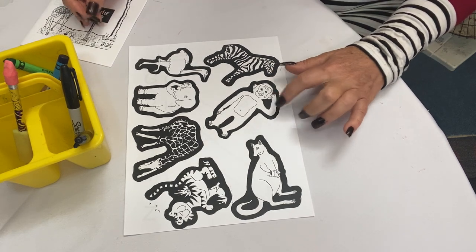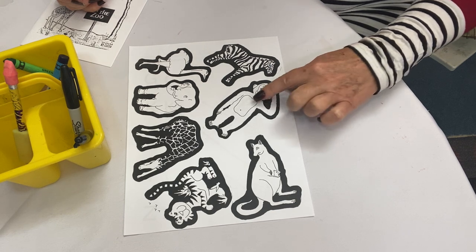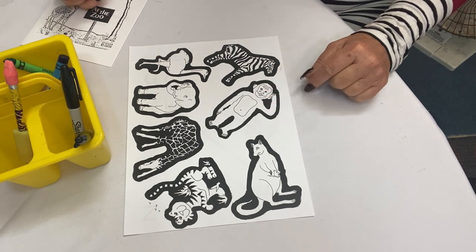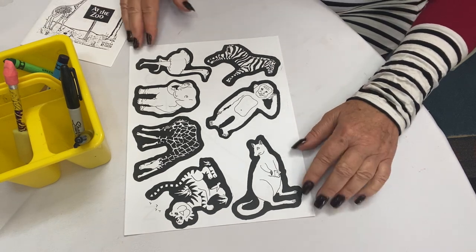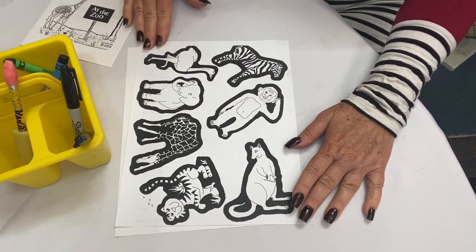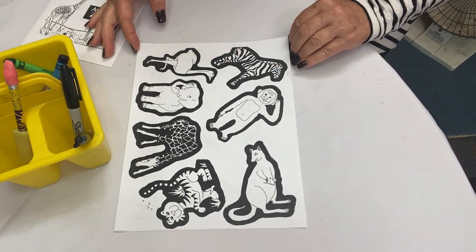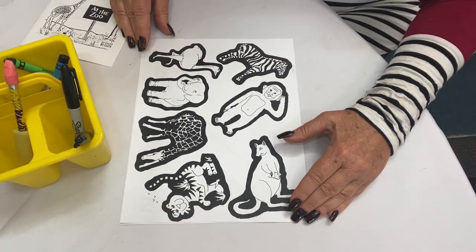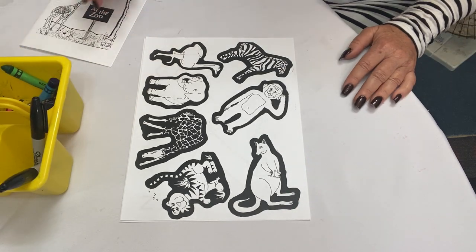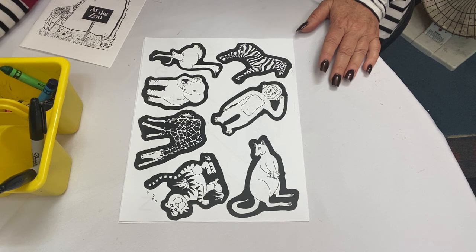What about a chimpanzee? Chimpanzees are brown, so we can color him brown. And you can leave his tummy maybe a different color, pink or maybe yellow. You decide. And kangaroos, what color is a kangaroo? Kangaroos are brown. So let's see if we can color these the right color. While we're coloring them, I would like to do something fun. I would like to turn on some zoo music. That would be fun.